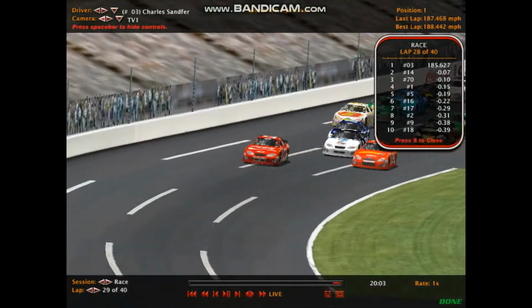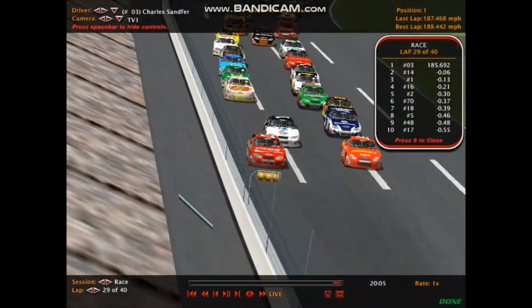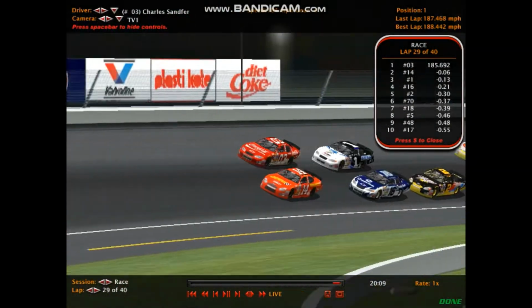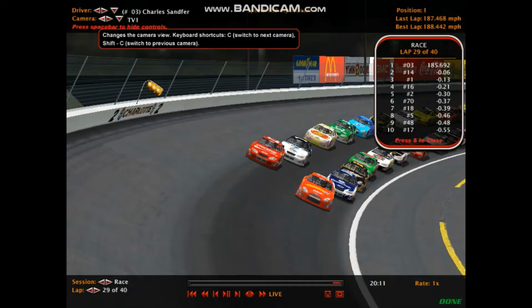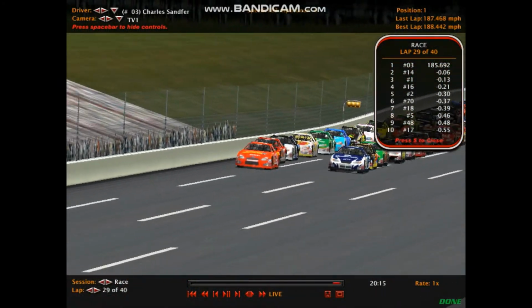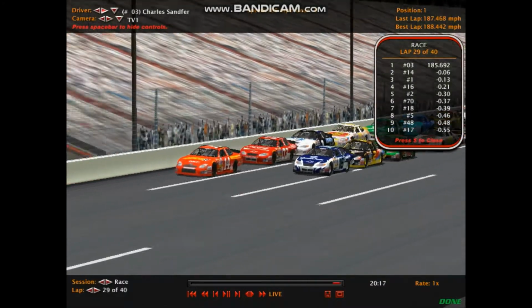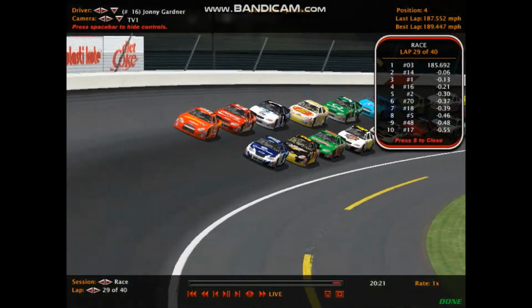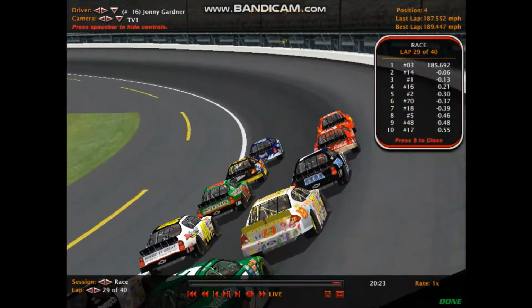But nope, here comes Matt McIntyre. Matt McIntyre is also looking for his 3rd victory of the season. And Johnny Gardner ducks low on Trent Dunham. Johnny now goes to 2nd or 3rd position, maybe 2nd now, maybe trying for the lead now. Look at the 16 car go. And Johnny Gardner goes to the top spot now in the Crowley Foods Chevy.